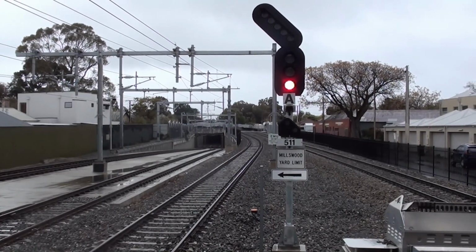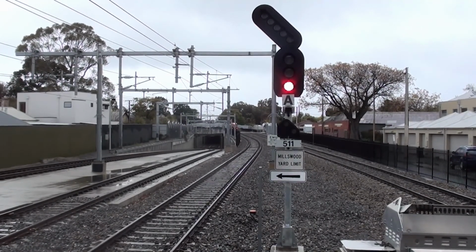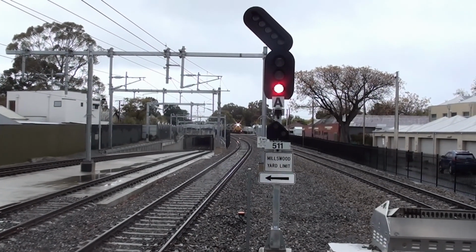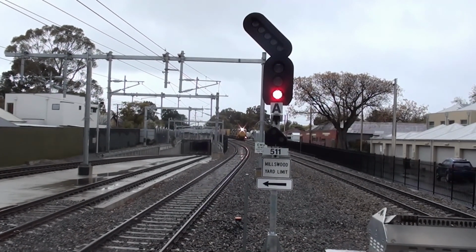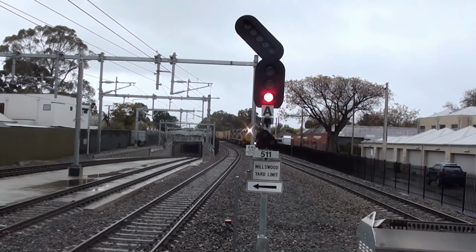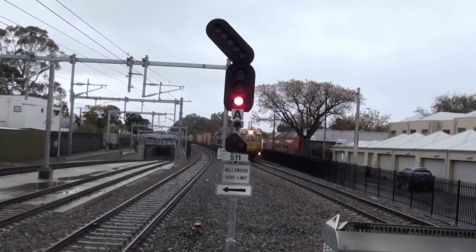The Goodwood overpass with a heavy freight train just going over a level crossing. Ideally this should be a double track, an up and down track, but at the moment it's only a single track. The Belair line, the commuter train, is also only a single track, so the Hills line really should be 4 tracks, not 2.